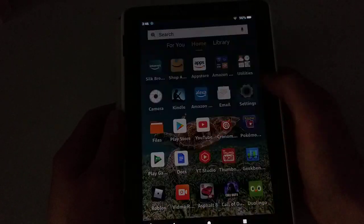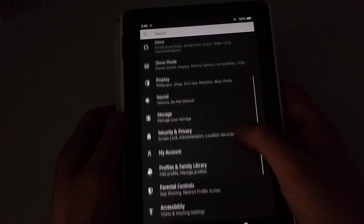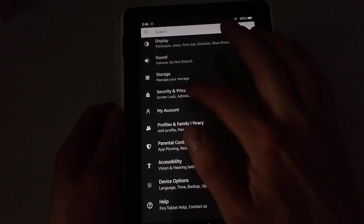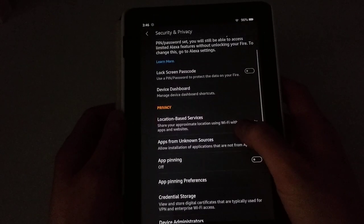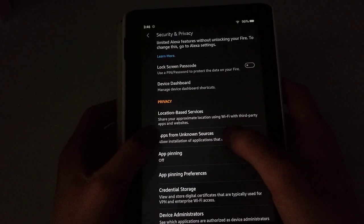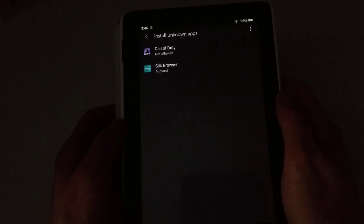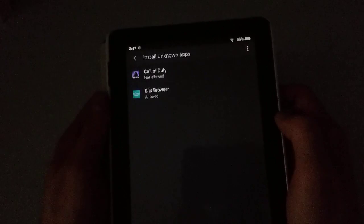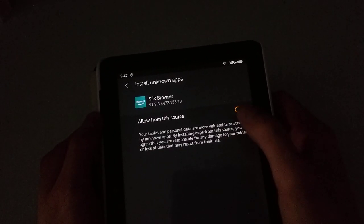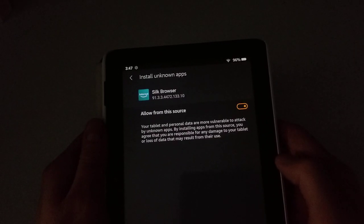So first tip here is allowing access to external applications. Go to your settings, go to security and privacy there, and go down just a little bit and you'll see apps from unknown sources. The first time you're doing this, you might have other things on here, but you'll want to choose Silk browser, and then turn on the switch like how mine is now. That will allow you to download things off of Silk browser.